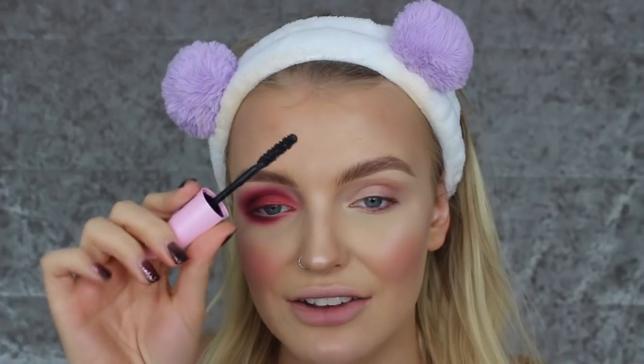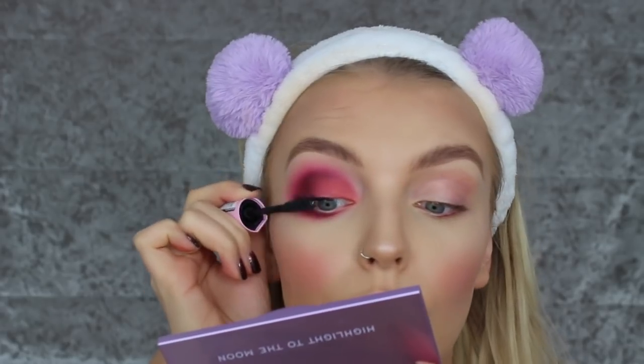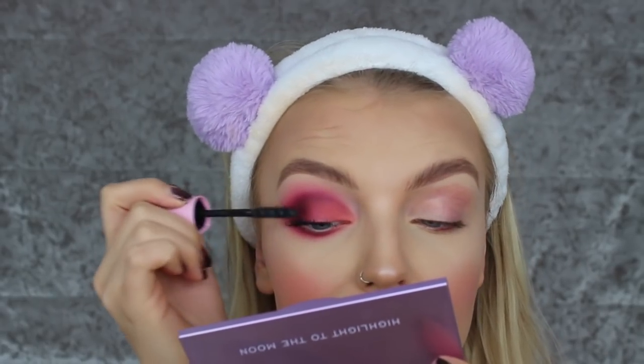It's pretty much like Benefit Roller Lash. I've never tried that mascara, so I wouldn't know, but I've seen the wand and it looks pretty similar, but it just makes your eyelashes so full. I don't tend to wear lashes as much anymore in the week, and this is what I wear instead because it's just amazing. Makes your lashes super long, super full, super black and super separated. Love it.